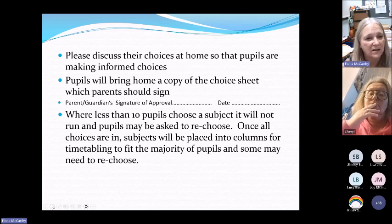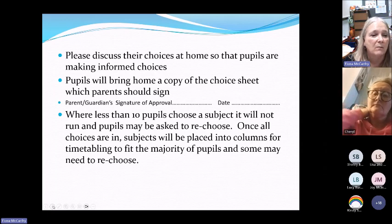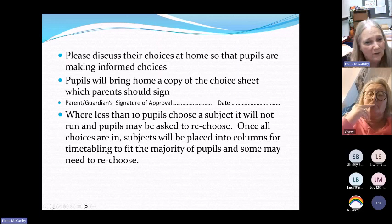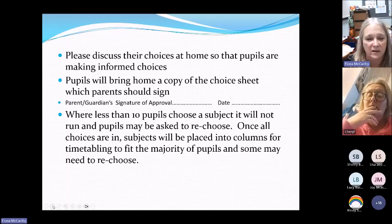So some will do the sciences and some will be doing social subjects at that time. There may be a point, in the last 2 columns, where somebody's chosen something, but there's only 4 or 5 people chosen that subject in that place. And I can't get any more by moving them from a different column to there. So therefore, it will not run. If we do not have more than 10 people signing up for a subject at that point, then it won't be able to run.